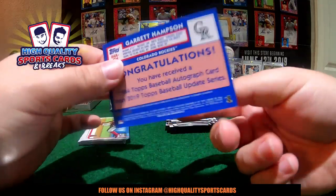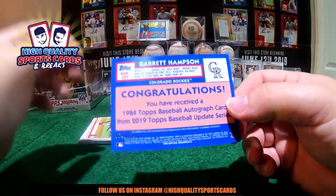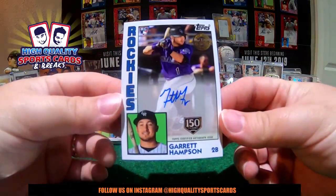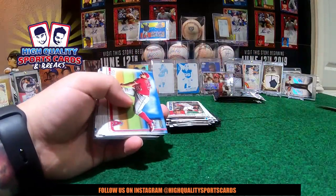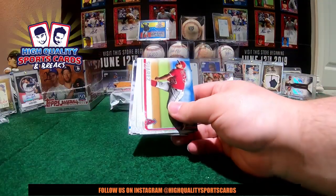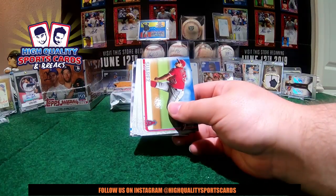Nice piece. This one is going to be number 250. So nice for the Colorado Rockies. On-card auto 250. Brian, there you go, my friend. Congratulations. Gorgeous piece. Let's do a nice bravo for my buddy, Brian. So there you go, buddy. Congratulations, man. Nice piece right there.